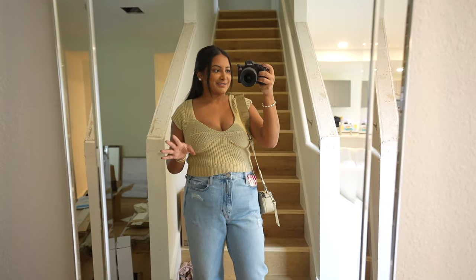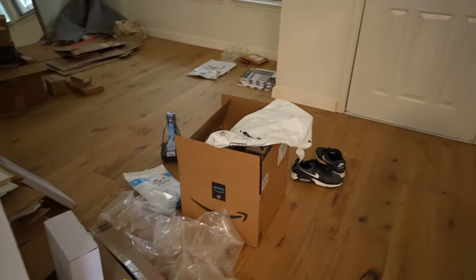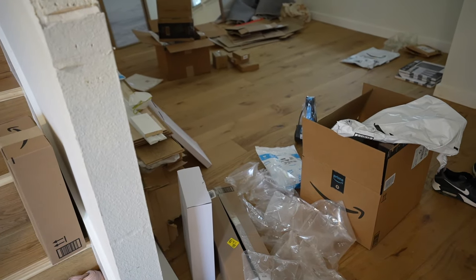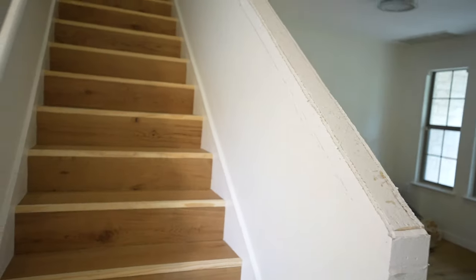The house is still a mess, guys, because I have so many Amazon boxes over here. This is just all organization stuff. I kind of want to film a separate video on it, so I'm just waiting for the perfect moment to do that. So let's go to Foxtrot.